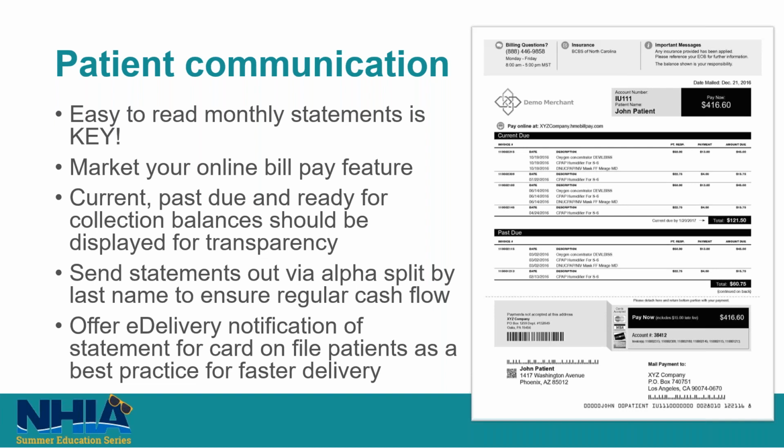So catering to them through easy to read communication, right? We want to make sure that the statements you're sending out to the patient are easy to read. Do you have a bill pay site? Are you able to market that bill pay site, making it easier for the patient to get online and pay their bills early if they want? A lot of times I receive bills that have no way to pay. Actually, I took my daughter to an orthotist the other day because she has a cracked growth plate in her heel. And I got the bill the other day, and sure enough, there was absolutely no way to pay.